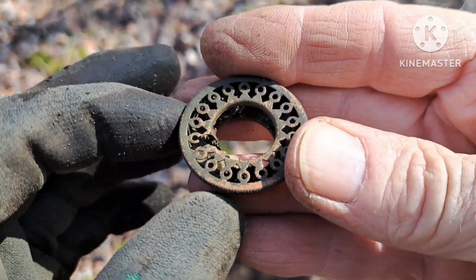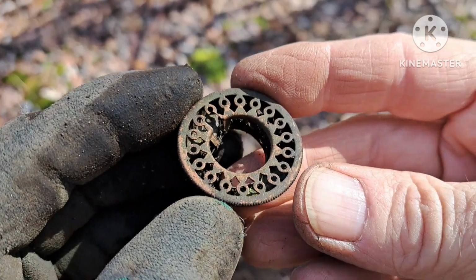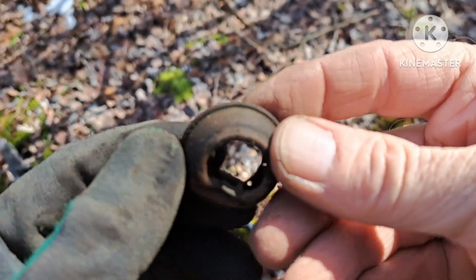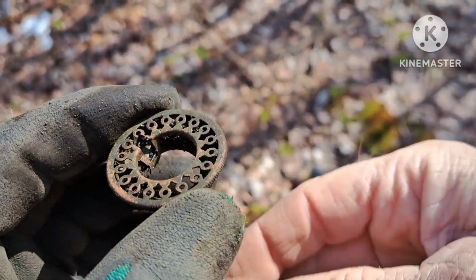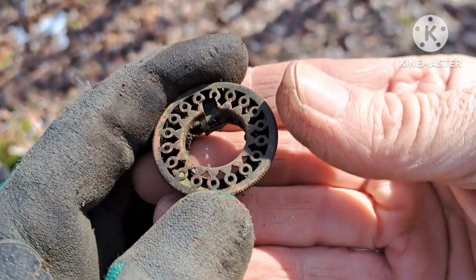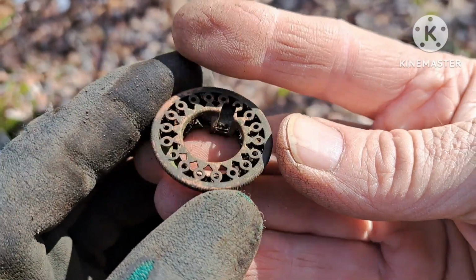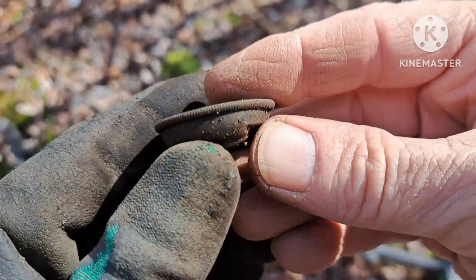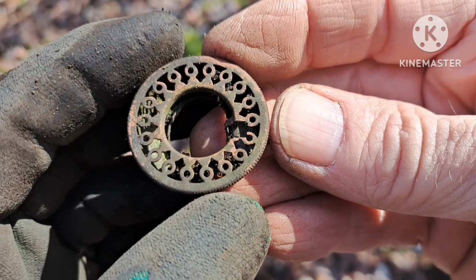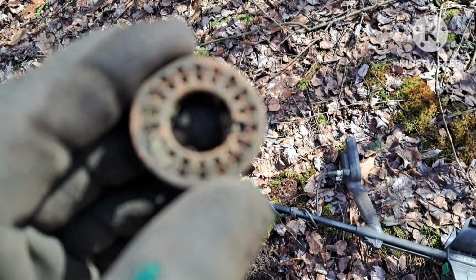Well, there's my next target. Now, I've seen different variations of this same thing. And my best guess is that's like the burner off a gas light of some type, or lantern, or I'm guessing a light for an indoor house type deal. That's just a guess, but I've seen a lot of these similar to these. This one's a little more ornate than some of them I've seen. I'm just guessing. Kind of interesting looking though.